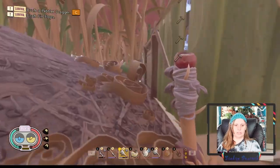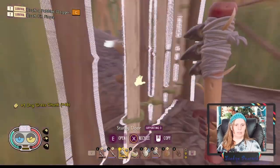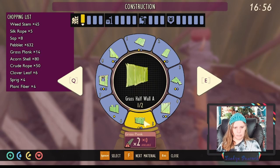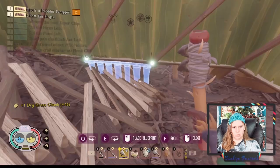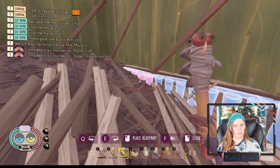And now I need to do this little gap under the wall and a roof. Alright, so I need to fix this. This one? That'll do that. We have our supplies, we can do it.